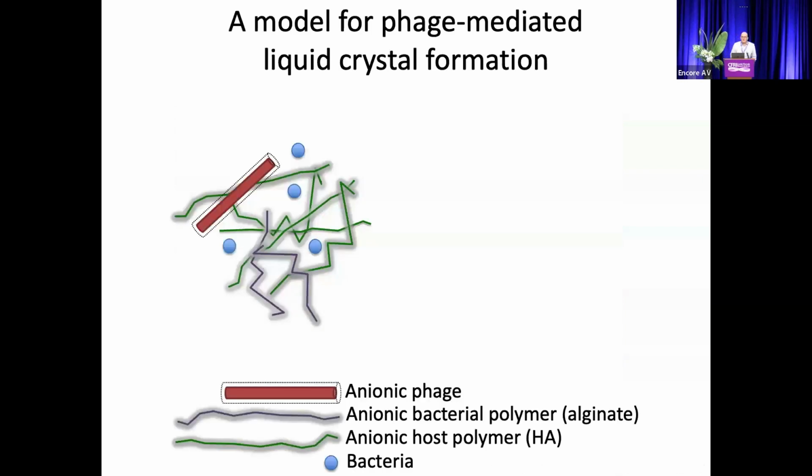So how does this work? What we think is actually going on is that the phages are kind of semi-rigid rods, and they're essentially these clouds of highly anionic, or negatively charged, coat proteins. And if these things are free to rotate in space, they repel other polymers in the body that have similar charge. And it turns out that DNA and hyaluronan and alginate, all of these things are very anionic.